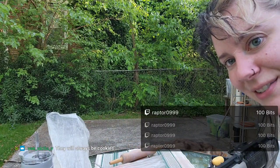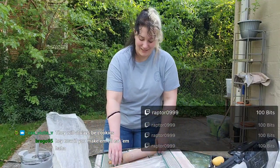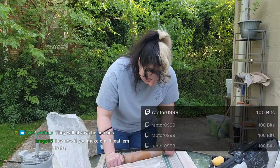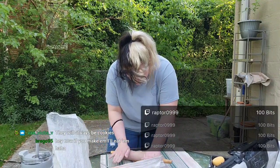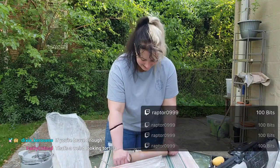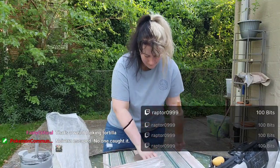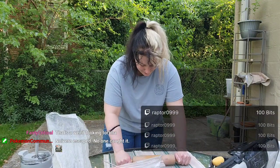Welcome back. We're kind of making cookies, just not yummy cookies. I used little cookie cutters to make those shapes from earlier, so little clay cookies, I guess. If you work with bread dough, you could probably work with clay. Hey, now if you make them, I'll eat them. No, don't. They will always be cookies. Everything can be a cookie at least once if you're brave enough. That's scary. I do not recommend eating these. You guys are bad influences.